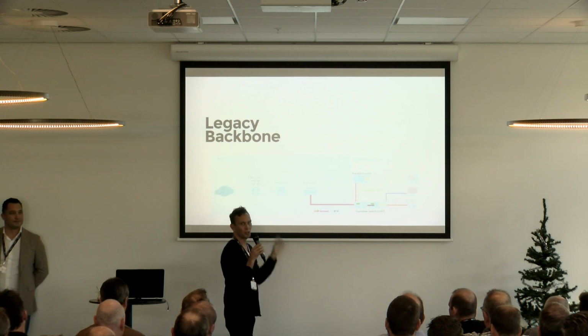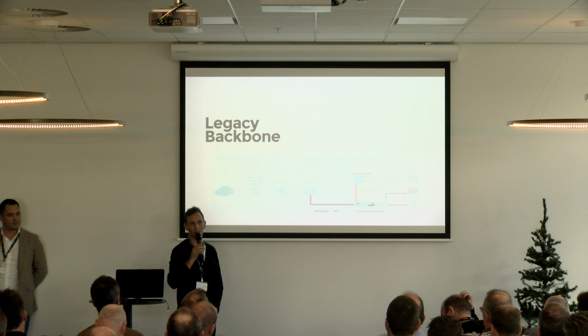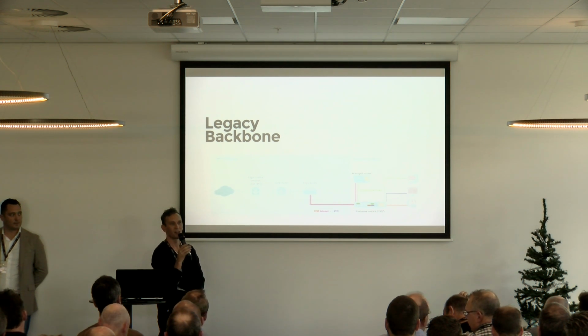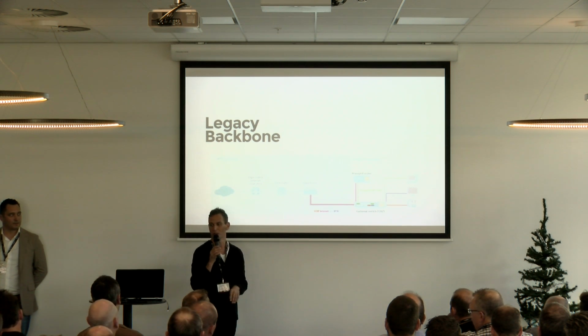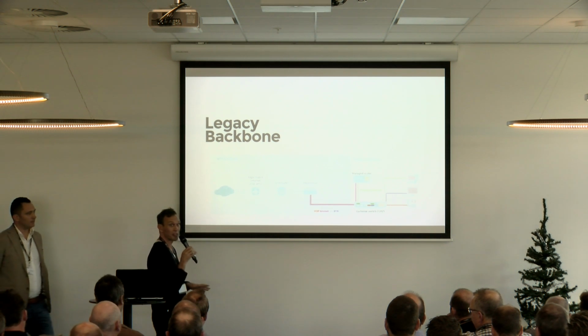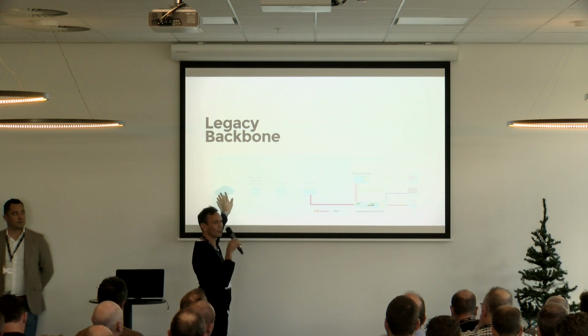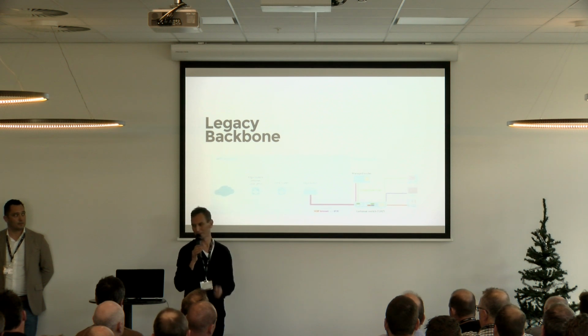Another thing was, on the old platform, we used routed subnets, which of course is a lot of waste of IP space. So we wanted to improve that as well by using /32 addressing, which I'll come to in a bit later. And besides that, we didn't have any redundancy on the internet gateway as well. So that was another major thing we wanted to improve.